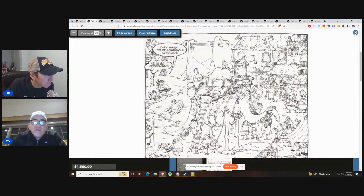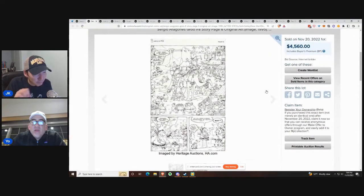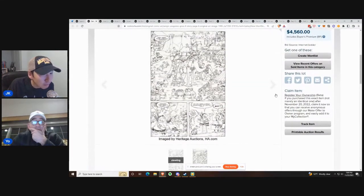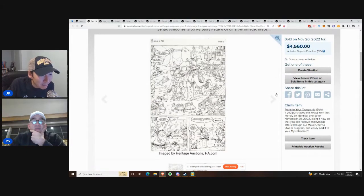I put in some bids way lower than where it ended up going for. This seems pretty high. For group eight, I don't know the market. I'll look at them, but it seems high. It does seem like they've been going for more recently.